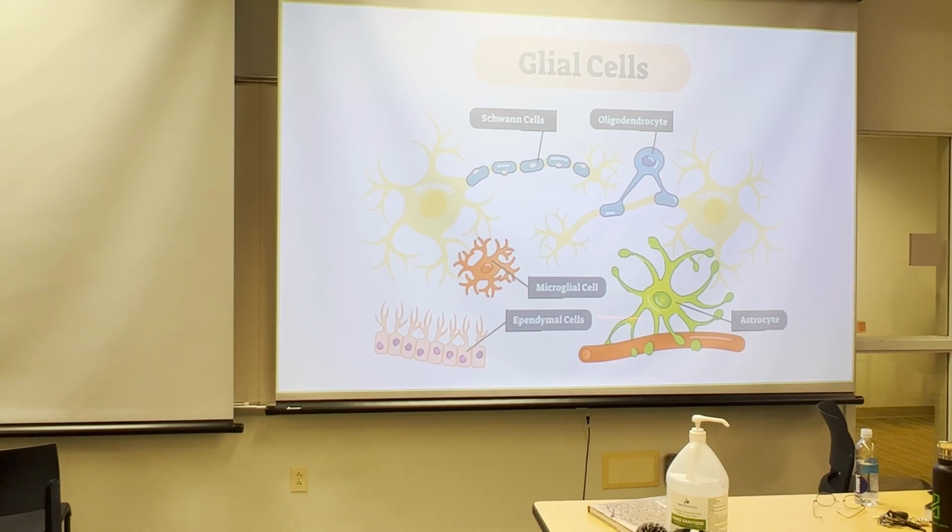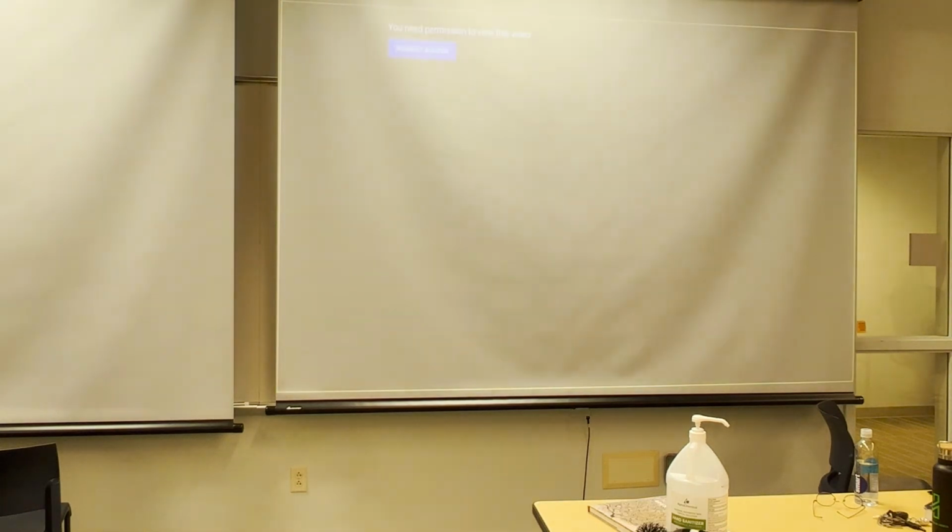And then the astrocyte does everything else that could be needed. They're kind of like a handyman for the brain. And I'll talk more about the specific features that they do, but they're really important in holding the brain together, as well as creating synapses, making sure neurons are okay, giving them energy, stuff like that.